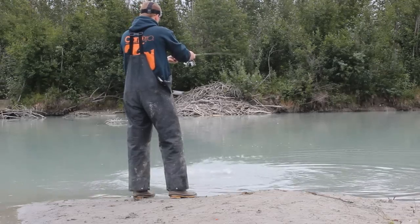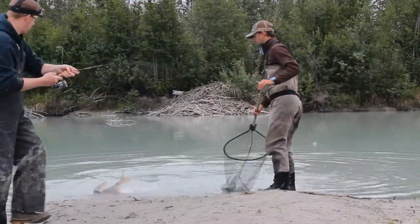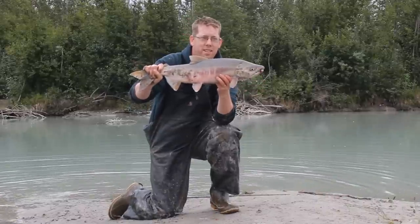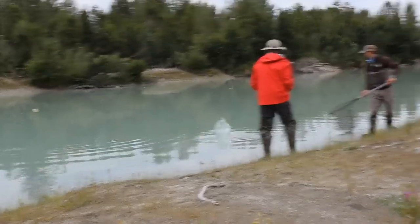This here's another great chum salmon. Just, I have a ball catching these things. A lot of people just don't care, and a lot of the guys are kind of ribbing me about catching so many chums on this trip, but man, I just love catching them. And this one, you see, it's got its colors, so even if you were going to eat one, you wouldn't want to eat this one because it's already changed colors.